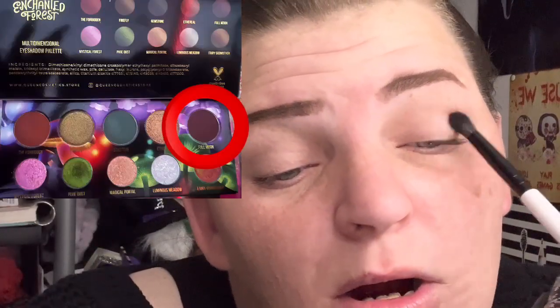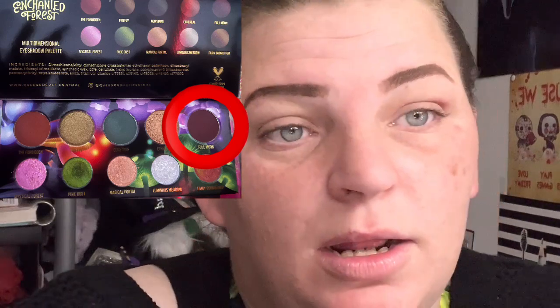And I'm gonna try my hardest not to have to use any other kind of palette, but I'm not too sure. Which, I mean, I guess I could use it with another palette so I could give y'all an idea how it blends. It's cohesive with other palettes. So I'm just putting this all over the outer lid and then breaking it up just a tad into that socket, just like so.